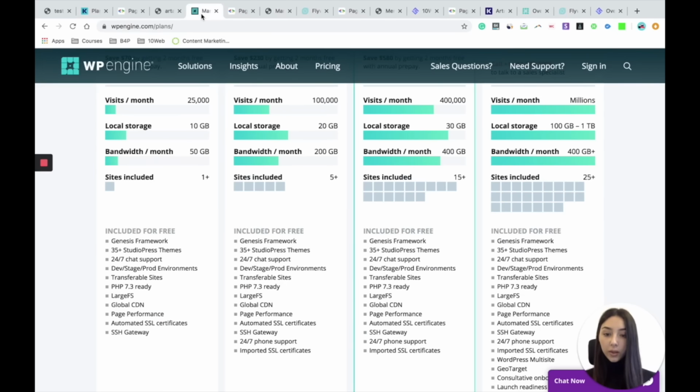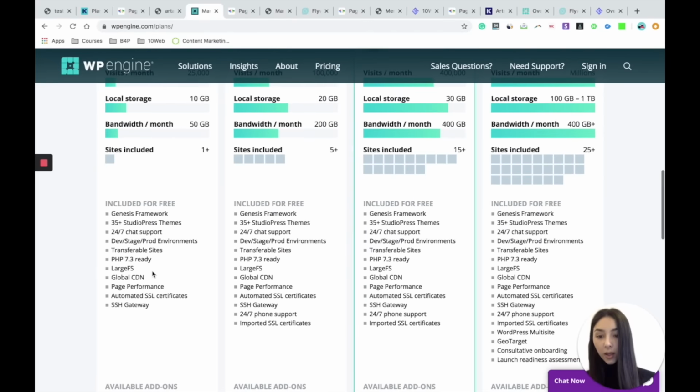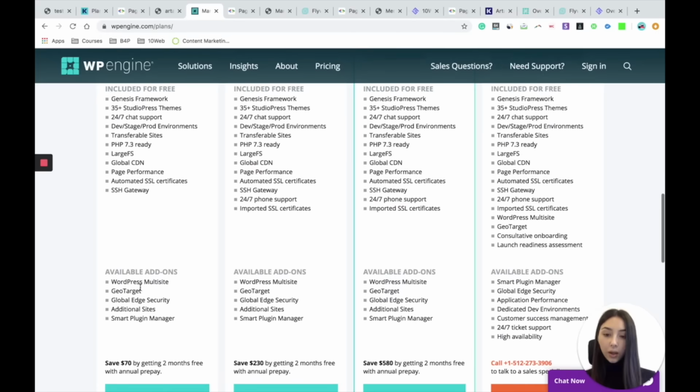So moving on, they have a PHP 7.3, which was PHP 7.4 with Kinsta. You get a global CDN, and here you get a page performance, and this is something that Kinsta didn't have, and it's actually very useful and valuable.